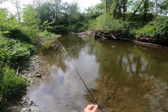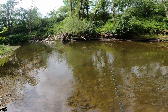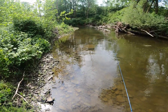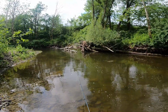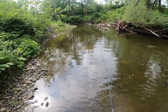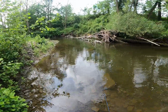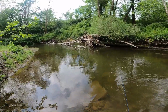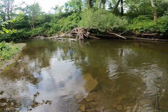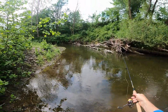Yeah, this is deep. This has some depth to it right here. Let's see. That just has some depth, guys. Come on, fishies. This is definitely the best spot so far that I've come to on the creek. If I don't get bit here, there's nothing in this creek. I mean, we got structure, we got a bunch of rock piles right in the center of the creek here. There's no reason a fish shouldn't be here.